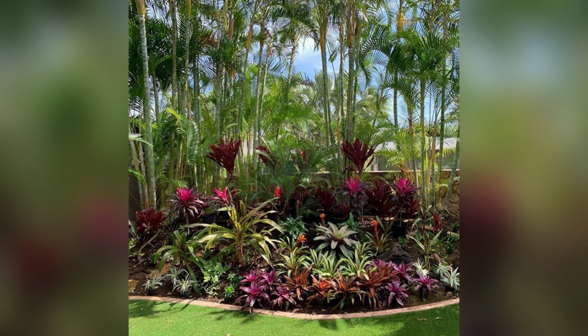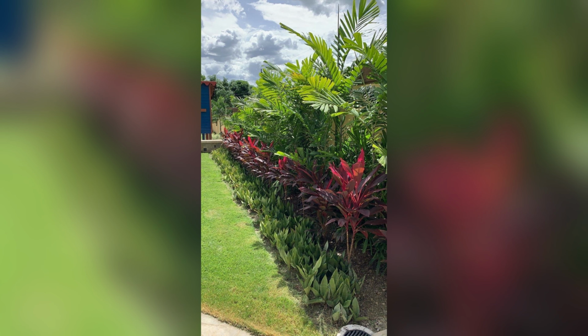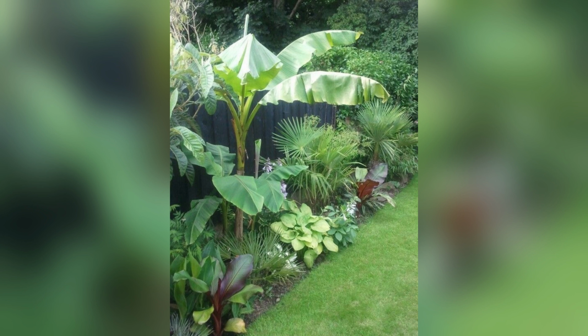tropical regions. As we explore the meaning behind tropical plants, we will unveil their ecological roles, medicinal properties, and cultural significance. From towering palms that offer shade to delicate orchids with intricate pollination techniques, each plant contributes to the intricate web of life within a tropical garden.